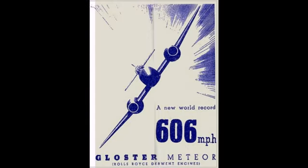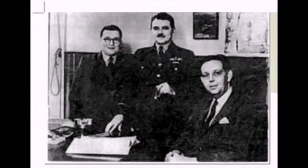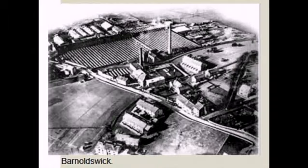Today, Barnoldswick is still an important site for Rolls-Royce, and the company remains a major employer in the town. And Frank Whittle's legacy lives on, as his pioneering work in the field of aviation continues to inspire generations of engineers and scientists.